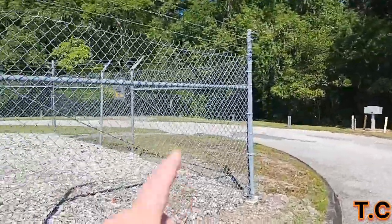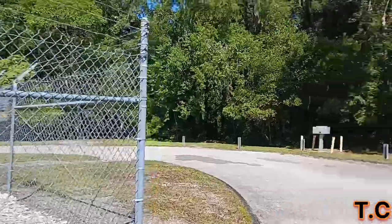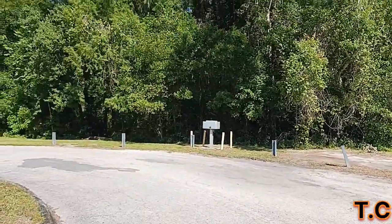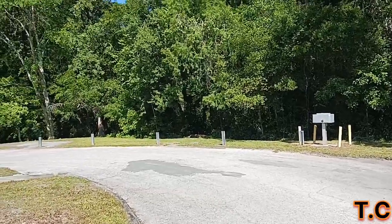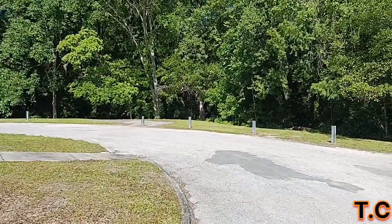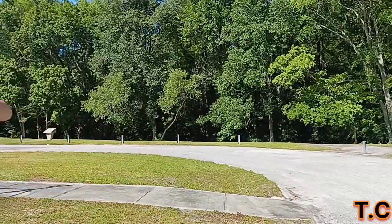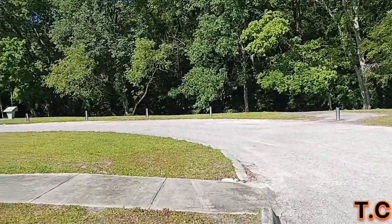And right behind the train is the creek. It runs through under the road, runs through here and goes on out that way.